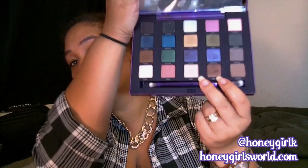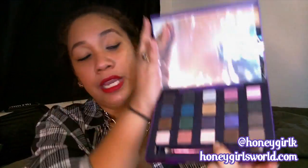There are mattes in here, a few matte shades, like one or is there two or three? It looks like there's two matte shades here. Ambush is turning out to be one of my favorite colors right here. It's just a great everyday all over the lid color or slightly blended into the crease. But the palette itself is just awesome and well worth the money.